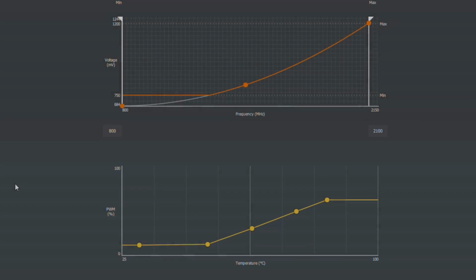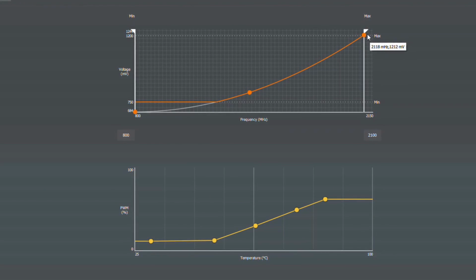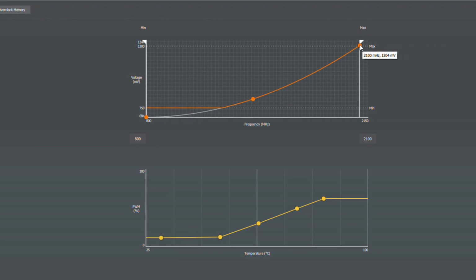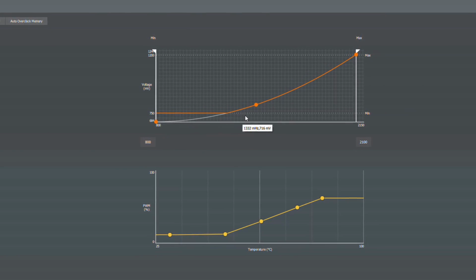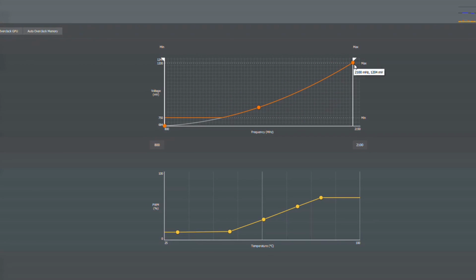At stock, the Challenger is set up in Wattman with a target clock speed above 2100 MHz and a maximum permissible voltage of 1.2 volts or 1200 millivolts. Realistically though, with a compact cooler and no power offset, that boost target is going to simply be unachievable.